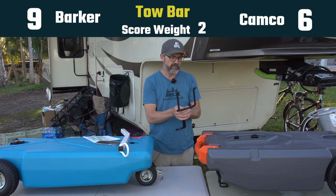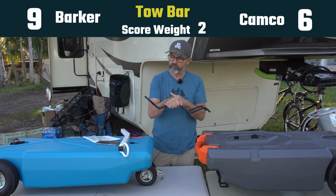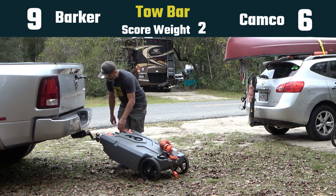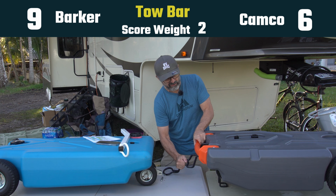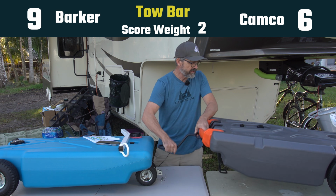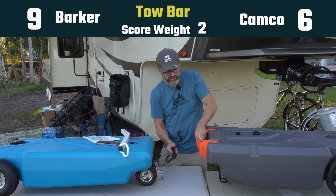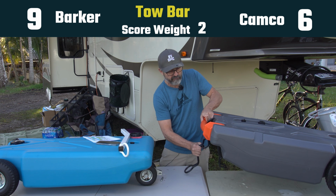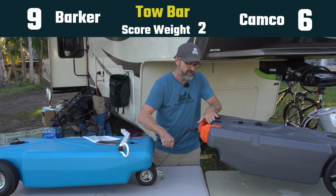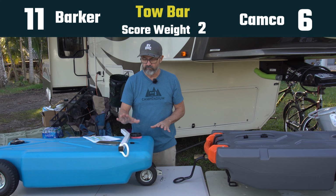Now, with the Rhino Tote tank, it comes with this bar to be able to hook it up to your truck over the ball, but if it's full, it is really hard to get this in first. You have to lift it up to get it in there, and then it goes like this. But you can see if it's full, so it's really important when you're filling up to put the bar under first and then fill up so that when you go to lift it up, you don't have to tuck it under there. So I'm definitely gonna have to give the score to the Barker Tote-Along for having a better tow bar.